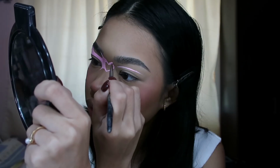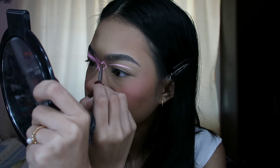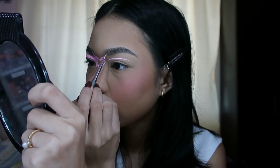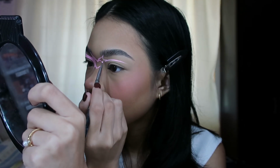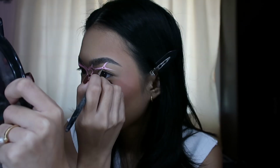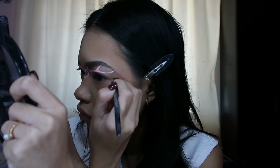About this time, I was getting pretty seriously nervous because, again, one wrong move and this whole look is done for me. But we all know that we can fix this with a little bit of concealer. I mean, you want to make this the perfect look with no mistakes, because again, the camera can capture anything.